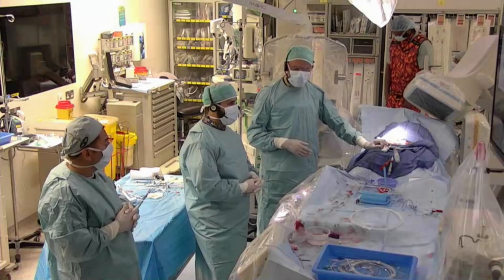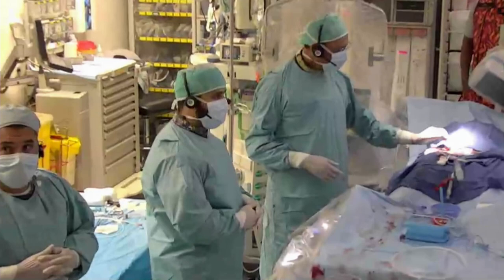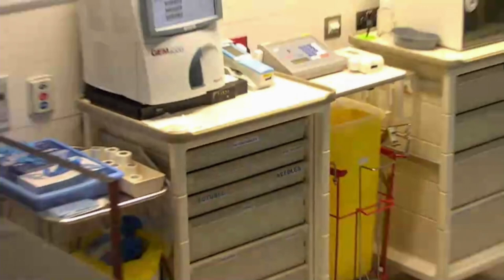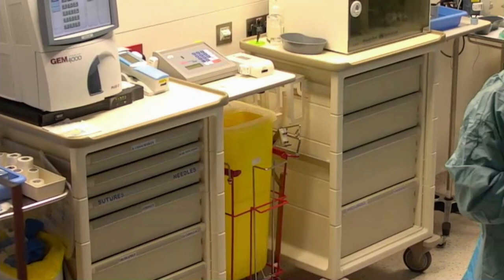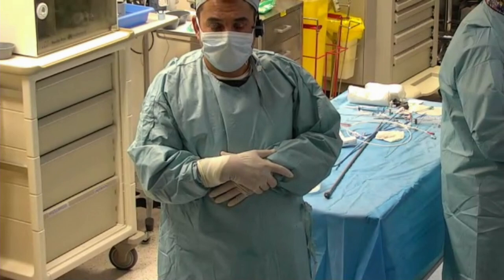So what we did, we had access in her right femoral vein, right femoral artery, and left femoral vein. And we did a hemodynamic assessment of her pressures as well as her saturation. She does not have much of a gradient across the outflow tract and basically has severe PR. Her RV pressure was normal, and we did the first angiogram. Can we go to the first angio, please?